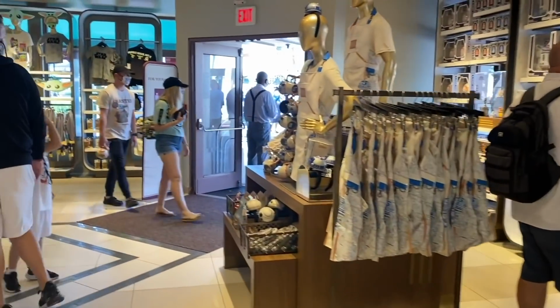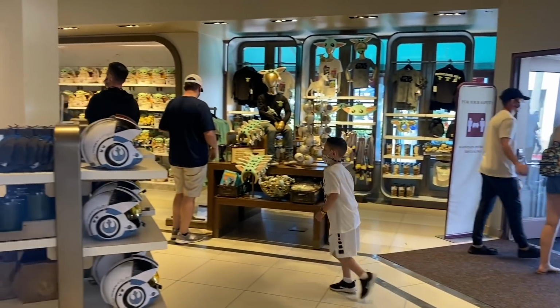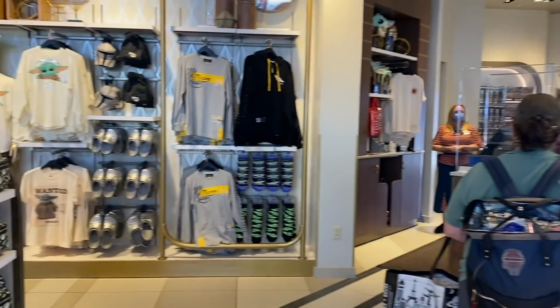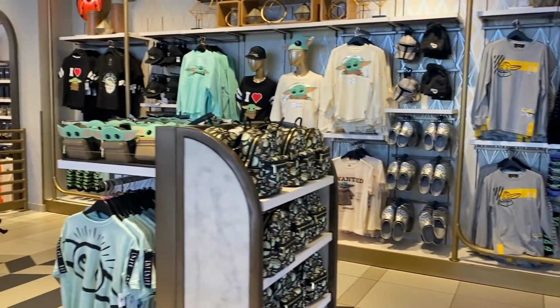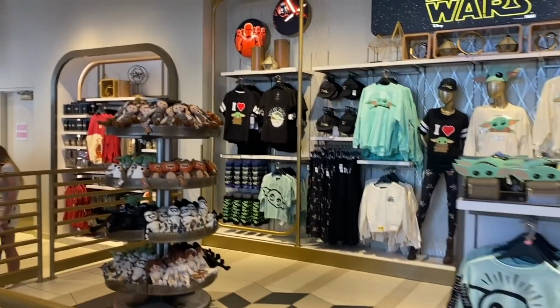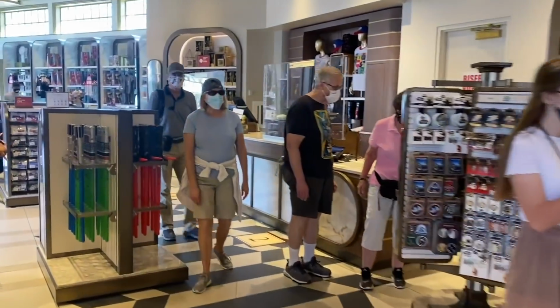If you see something you want in Galaxy's Edge, you might be able to get it here as well if you don't want to carry it around all day. I'm not going to guarantee it. But also, if you don't want to wait in a line, there are typically lines just to go into the stores in Galaxy's Edge. If you don't want to wait in those lines, you may be able to grab something here. And then they also have a bunch of Marvel stuff on this side of it that we'll look at.